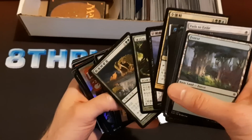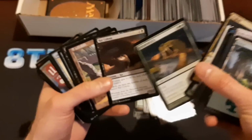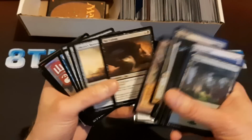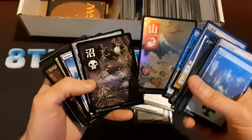Like Kismet. It's foreign. Oh, cool. There's a foil Kamigawa land there. Rat Colony. I'm expecting to find lots of stuff like this. Like Rat Colonies. It's like, I don't know, what, a $3 or $4 common. There's another one, Oketra's Monument. Some cool lands. Haywire Mite. It's a good uncommon.